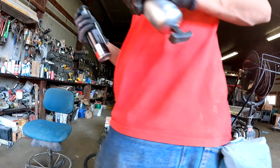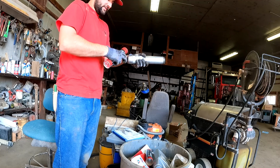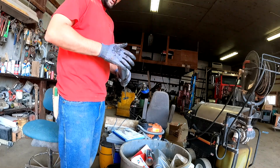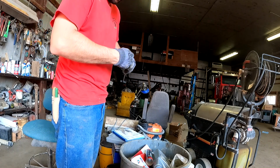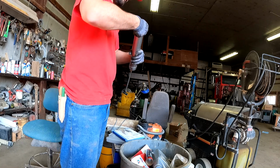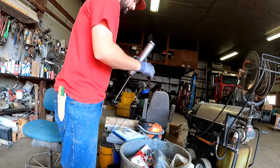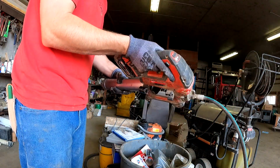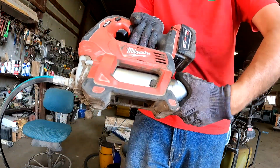Ran out of grease. Pop the old one off. Slap this guy in. You gotta make room for your grease gun. Pop the tab. Why they do it like this, I have no clue, but that's how they do it. All ready to go. Slap it in the grease gun. Tighten her up.